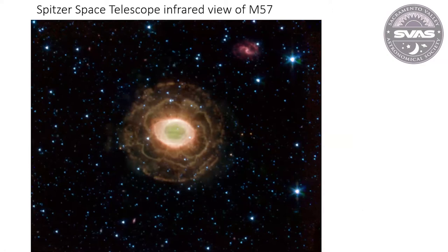Its visual magnitude is 8.8, so it's not naked eye. Even though 8.8 is theoretically binocular capable, it's very poor or almost invisible in binoculars because it just doesn't have that much surface brightness. The photographic magnitude is 9.7, and it's expanding at about 1 arc second per century.